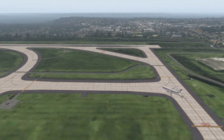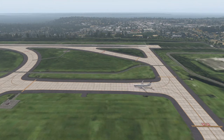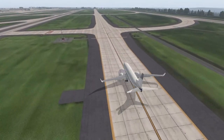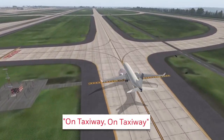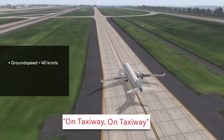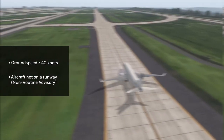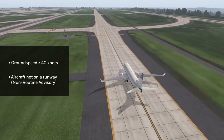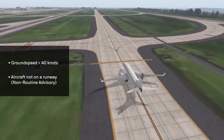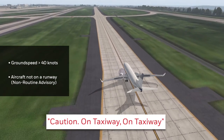This advisory is designed to prevent an inadvertent takeoff from a taxiway. "On taxiway." The advisory is issued when the aircraft ground speed exceeds 40 knots and the aircraft is not on a runway. If desired, this callout can be configured as a caution alert. "Caution, on taxiway, on taxiway."